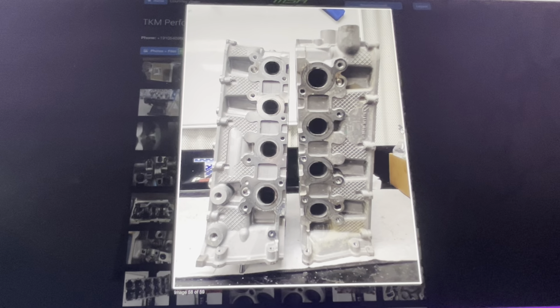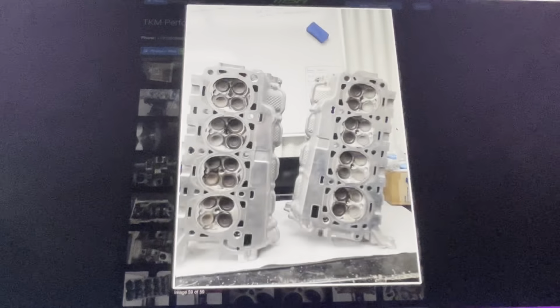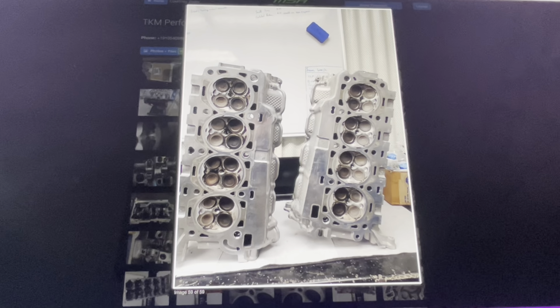I haven't even looked over these heads, honestly, y'all. The wife literally went and picked these heads up. She drove 45 minutes up the road and purchased these heads for me while I was working. And I haven't been able to look at them really, honestly.